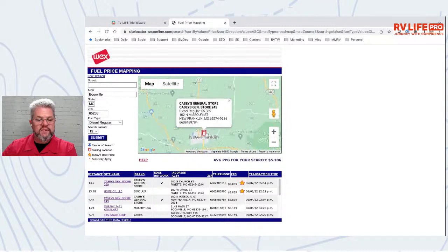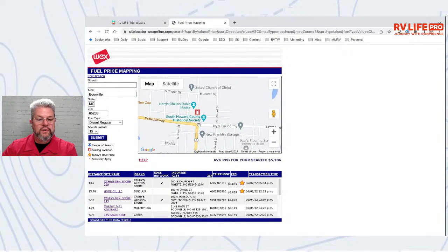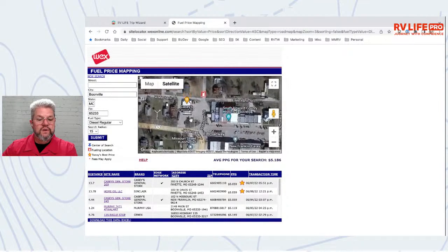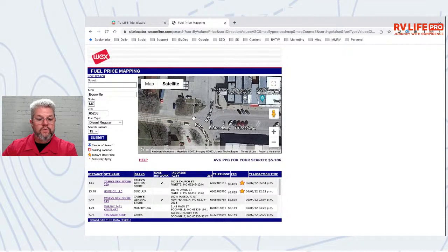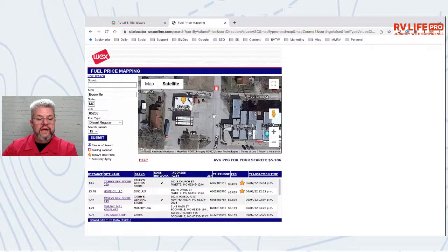So let's zoom in on this. And what's awesome is you can do all this right here inside this little tool. And now the question is, well, can I get my big rig in there? So I can switch to this satellite view and we can see, I mean, I see a semi truck right there. We can see this looks pretty broad, a fairly good in and out. And of course, I know their price because here it is, 5.06 effectively, right? And the second one, same price, 5.07 actually, 5.069.